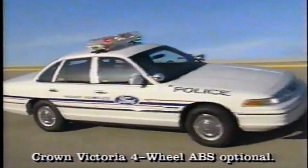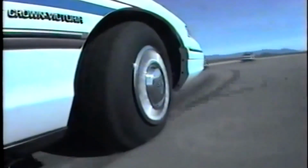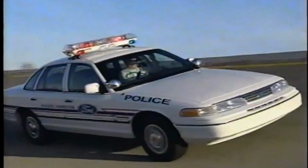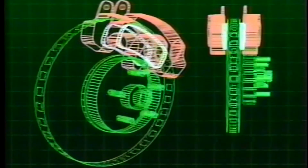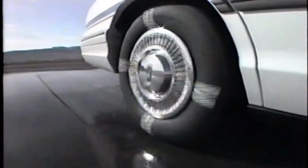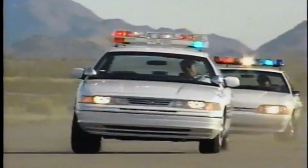Crown Victoria's optional ABS is supplemented with electronic traction assist. This is a computerized system that does what mechanical traction lock axles did in the past, only better. Think of it as the ABS system operating in reverse. Through rapid computer-controlled pumping, traction assist actually applies brake pressure to a drive wheel that has begun to slip or spin during acceleration. The benefit? Greater traction on slippery roads or gravel shoulders, plus improved grade climbing on ice and snow.